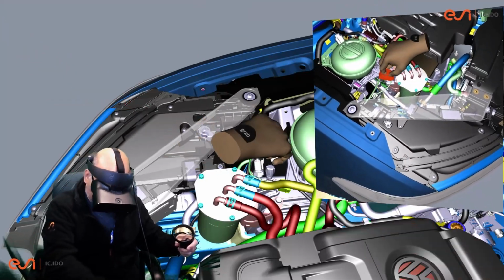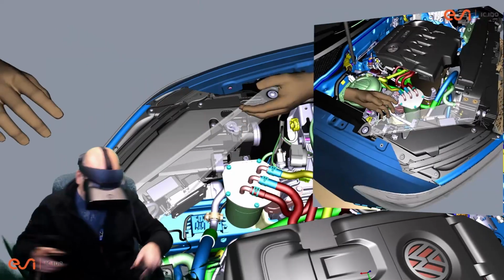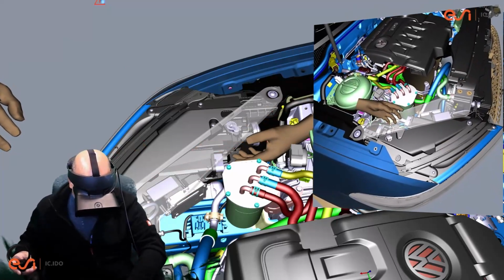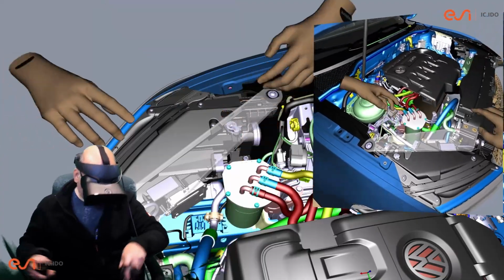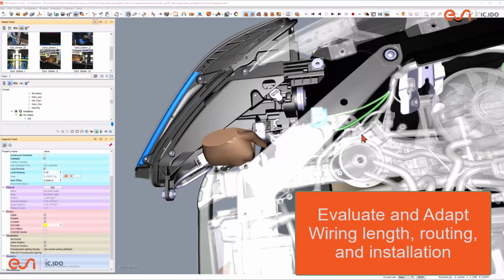And what they're trying to do right now is show that their hand could in fact fit underneath that part of the structure of the front end of the car to reach the harness. Now, if that's not possible, maybe they have to slide that headlamp out of the way and then plug it in before they install or finally bolt in that headlamp. And we saw in this case, the cable still wasn't the right length.